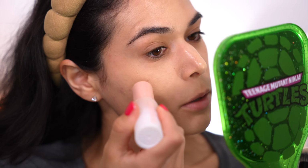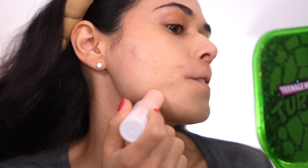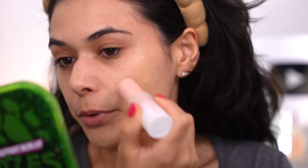Now, in terms of blurring, I am seeing it minimize the pores on either side of my nose. It is accentuating just a little bit of texture around my nostril, but other than that, it is looking pretty natural on the skin. Now, I am seeing a lot of radiance right now, so we'll see how it dries down. I'm gonna see how well this builds up, spot covering some of my darker blemishes that are poking through.